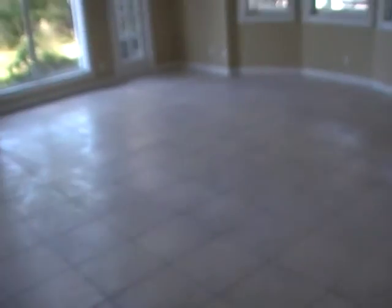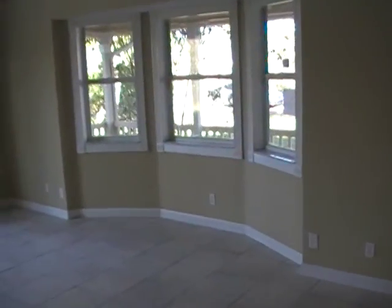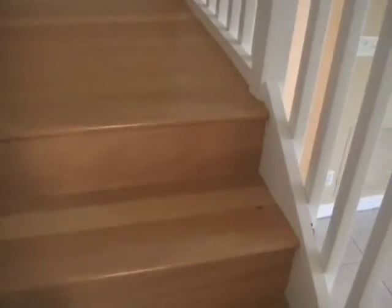I'll go this way up the stairs. Front door where we came in from. Like I said, hardwood floors leading upstairs and throughout the upstairs bedrooms.